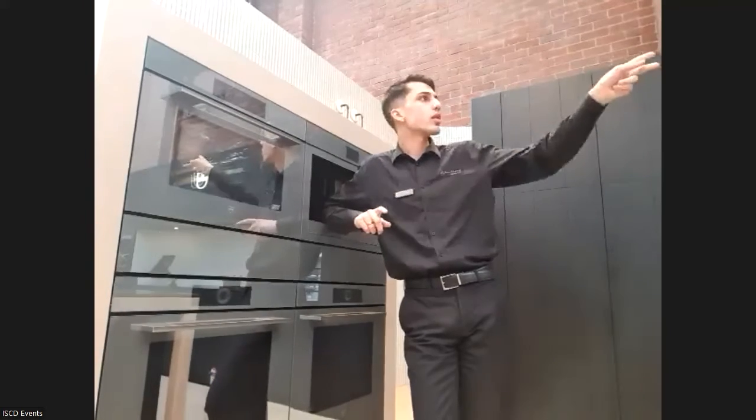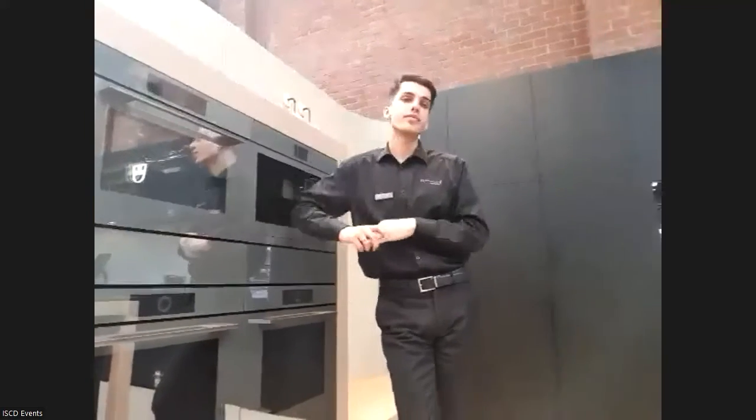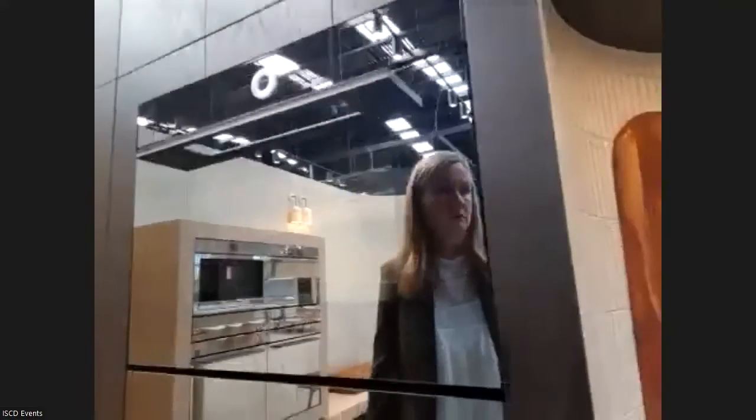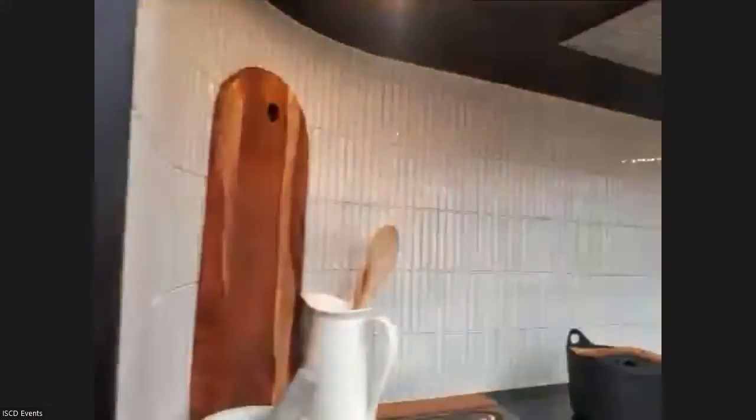Why don't we touch on laundry? Yes, isn't it beautiful? Yeah, this splashback, guys, is curved.